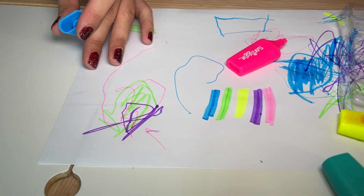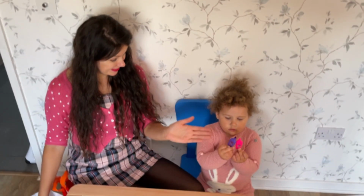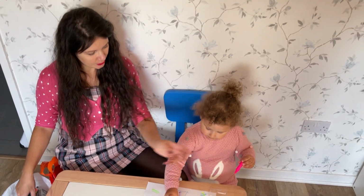Wow, it's really good. It smells more like candy. Yes, candy, it's highlighters. Yeah, beautiful colors, yeah? Yeah, it's purple, grape, and strawberry pink.